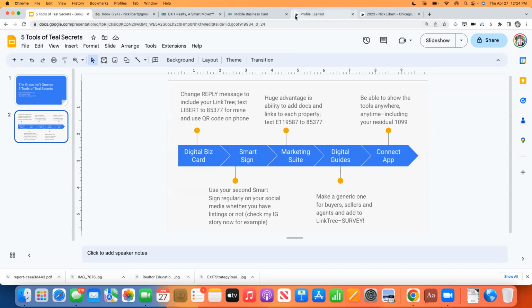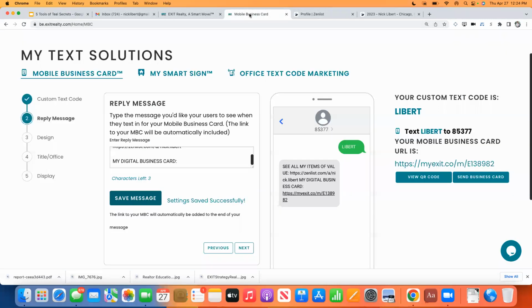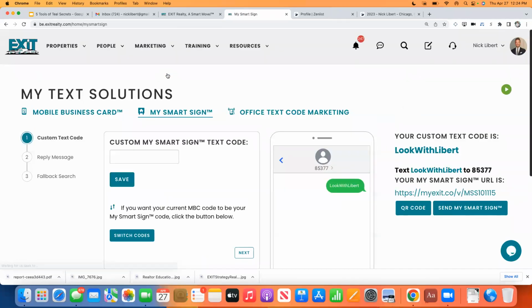Yes. Now, let's go on to the next one. My Smart Sign. So this is where people are like, wait, what? I already have a Smart Sign. It's my digital business card could be on there.